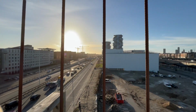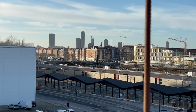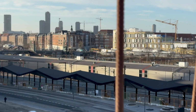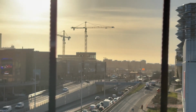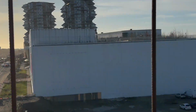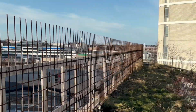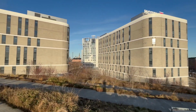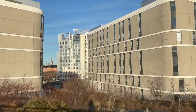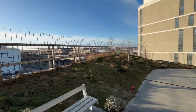There's those two towers. And there's lots going on in central Copenhagen. You can see plenty of skyscrapers. You can even see a particular station on the S-Toll. There's a better view of the sunsets, almost. This is amazing. And yes, the sun is shining across all the buildings. There's the Tivoli Hotel, the Harbour Tower. And these two buildings both belong to the hotel cabin.